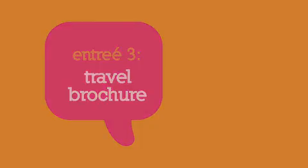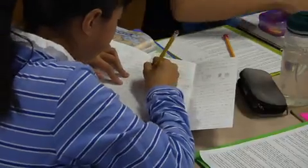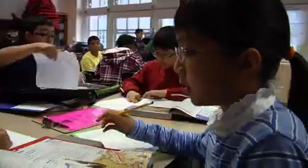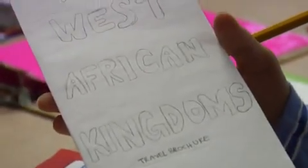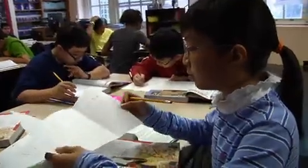The travel brochure required that students persuade people to visit the West African kingdoms by using their own words to explain the content. That's a sign of mastery. Working on travel brochures, and it's about ancient African kingdoms. This is the title. It has all the kingdoms here, and these are the accomplishments and what they did.